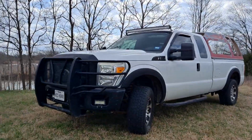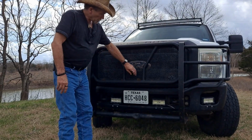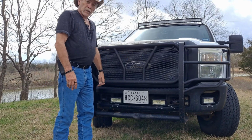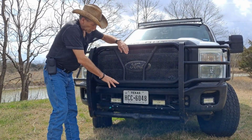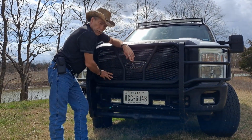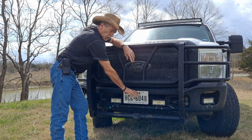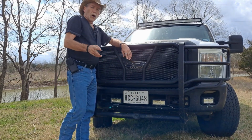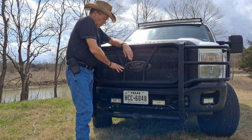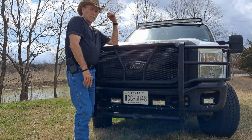Let's see if I can show you a little better here. Okay, get the kookaburras off of it. They track things all over the place. But as I said, the lights here and here are going to be moved up onto the grill guard, because the winch is going to take up this space. We also already have on order the chase lights, and we have 2 sets of them. One set is going to go here as well. The other set will go on top of the rack in the back.